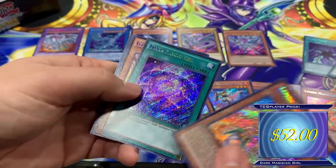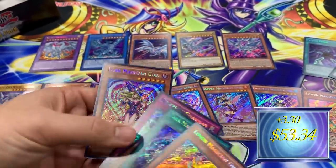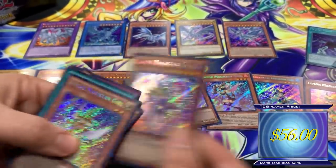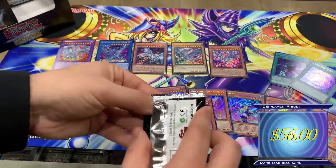Dark Magician Girl, Dark Magic Veil, Celtic Guardian, Dimension Guardian, and another Dark Magician Girl. Wow, every time we pull her, I just wanna, oh baby. All right, next pack.